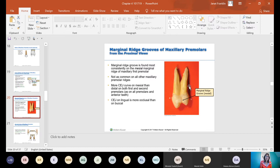And we know that the marginal ridge groove is found most consistently on the mesial marginal ridge of the maxillary first premolar. So this is the mesial of the maxillary first premolar. You've got your bifurcated root. Okay. And you've got your lingual here, your buccal here. You've got that deep root groove, and this shows it really well. See how deep that root groove is?